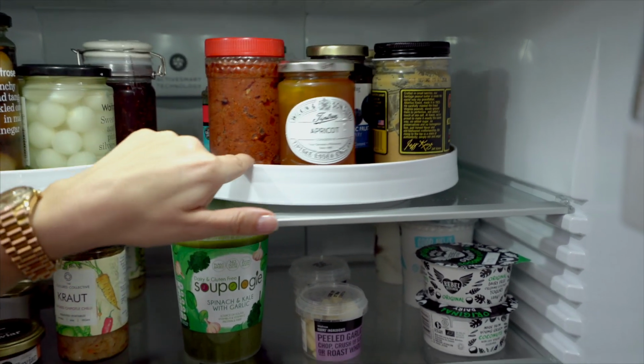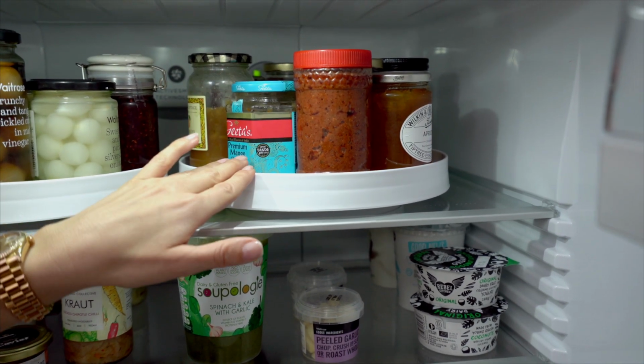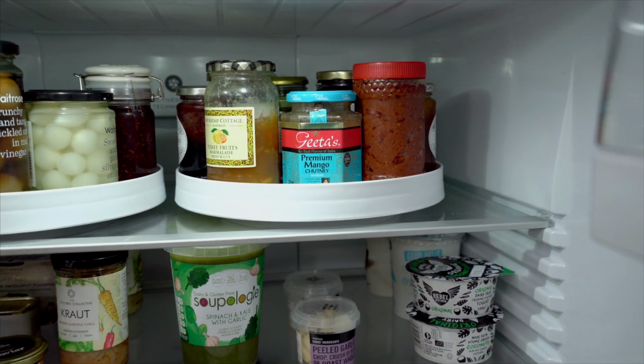I've got apricot jam here, and this is harissa from Morocco. That's why it's in this jar. I brought it in my suitcase. That's basically the first level.